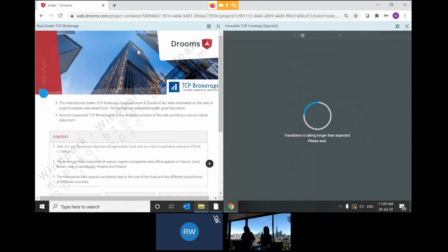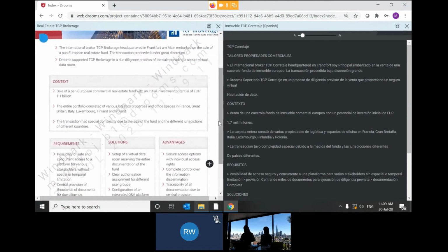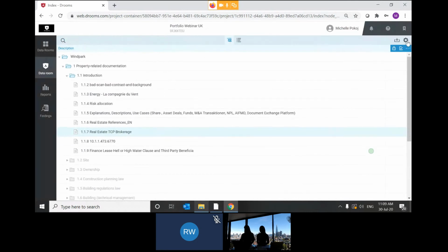So it's based on machine learning and is really intended to give you a gist of what the document's about in real time. So we're not saying it's legal translation, but it's very helpful to work your way through, especially foreign language data sets. Okay, so I think that was a really nice user experience overview.